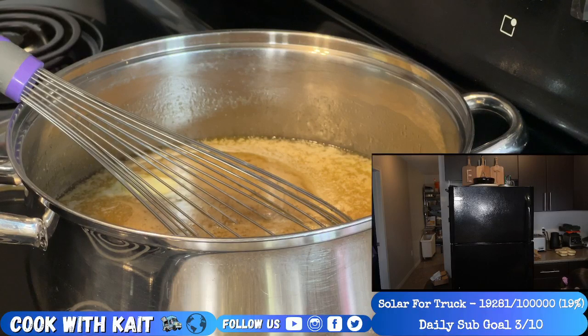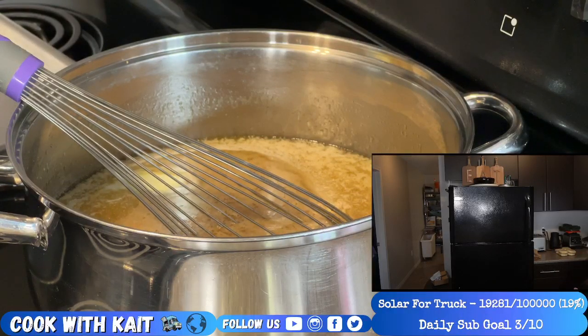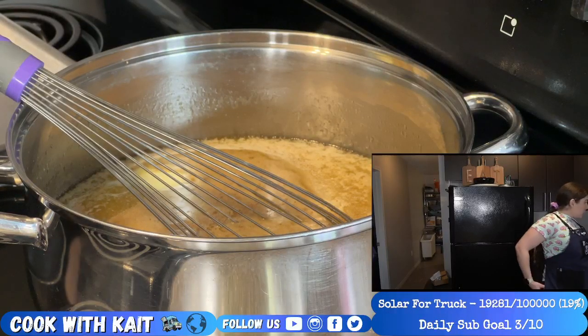So that's where all my nice sheet pans are. I don't know what he's doing. What my crazy roommate's doing.